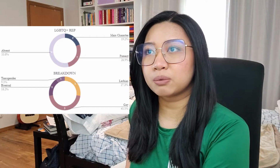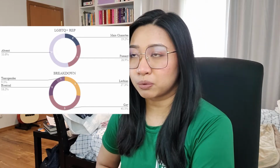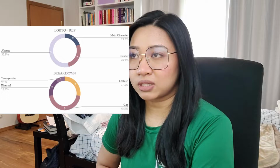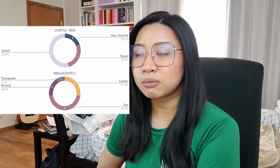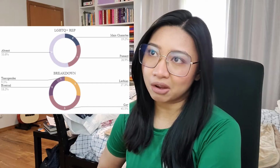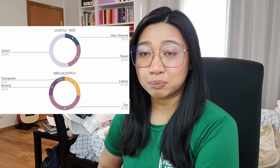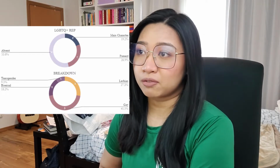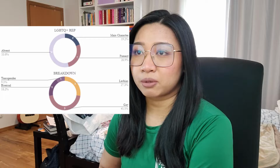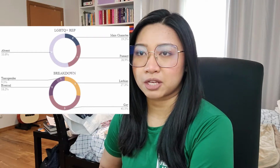Okay, LGBTQ plus rep. 53.8% is absent, and then 19.2% main characters and 26.9% present, which is where one of the characters is part of the LGBTQ community. And the breakdown of the LGBTQ rep, I think, is not very accurate because sometimes it's not explicitly stated what their orientation is. So, 45.5% is gay, 27.3% lesbian, 9.1% transgender, 18.2% bisexual.